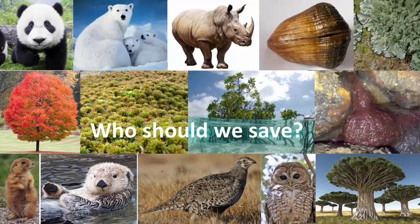Okay, bottom left, we have a cute little groundhog. Next to it is an otter. Next to that is a greater sage grouse. Then we have the spotted owl. And this one, I like the name of it, is a dragon blood tree. Right, so all of these species and many others are either threatened or endangered.